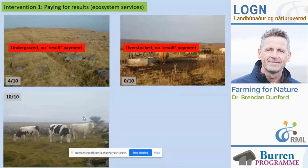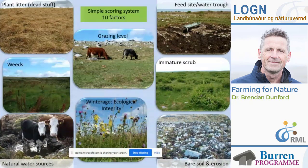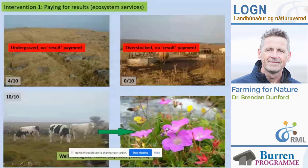For these top 2, we give the farmer no payment for these fields because he's not delivering enough for the environment. So no payment. For the bottom field, because he's producing a really important outcome, which is biodiversity, we give him a high payment, 180 euros per hectare is the payment we give him here. So when he manages the land well, he produces more ecosystem services and we give him a higher payment. A higher score equals a higher payment.